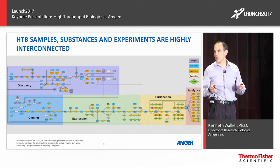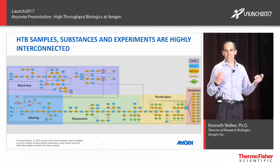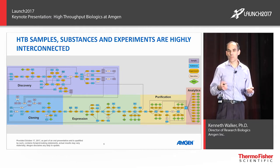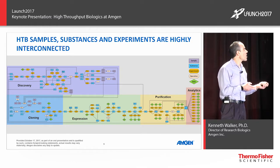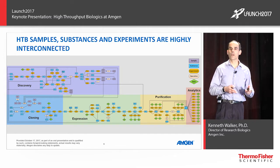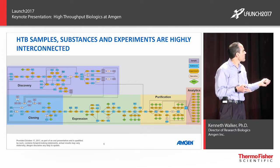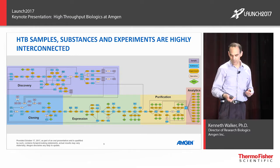The one thing you may notice, though, is that I'm missing some parts here. I'm missing the part where you're actually testing the activity of the molecule, or testing it in vivo. That's because we don't use our HTB system to track that. We have other systems that are more appropriate for tracking that kind of data. So this is really around the discovery and production of the molecules.